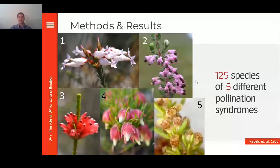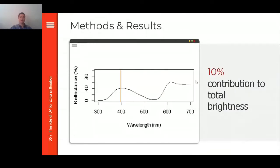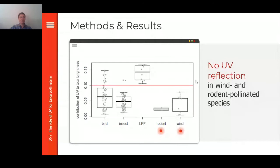And this photo was actually taken under a microscope because the flowers are so tiny. The ones in the picture were only about 1 millimeter long. So when I was looking at my reflectance spectra, I chose a 10% contribution of the UV to the total brightness of the flower as a cutoff. And you can see this cutoff as the red horizontal line in this figure.